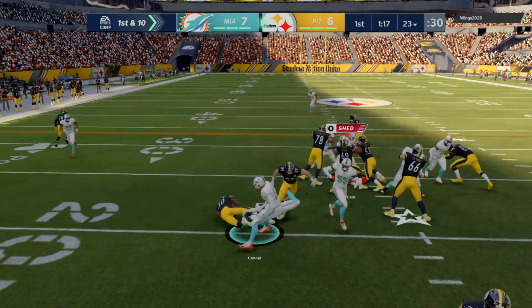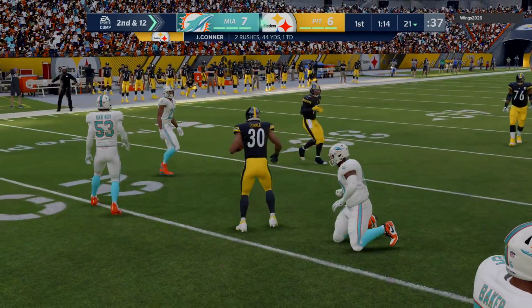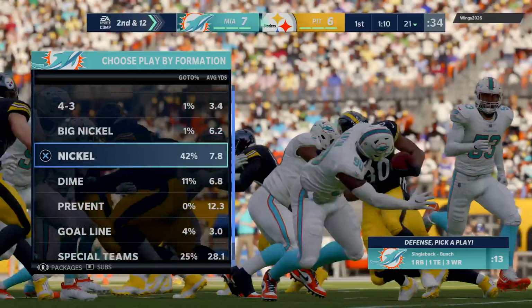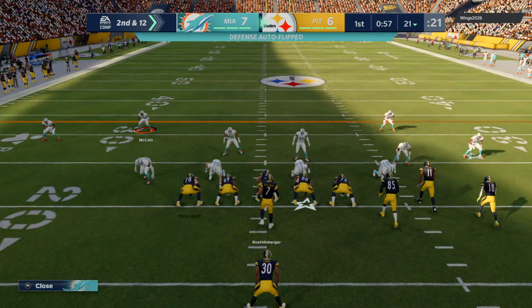They start the drive with Connor, and he'll wind up losing yardage here back at the 21-yard line. 2 yards the loss, 2nd and 12. A tale of two extremes. First carry, he went for a bundle. His second goes backward. And how many times have we seen that happen?